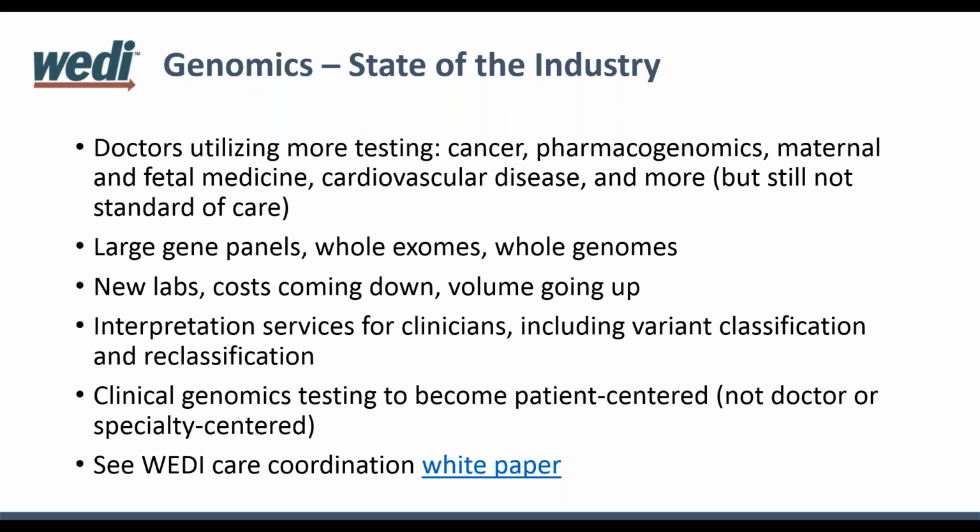Finally, I just wanted to mention that there was a white paper that the work group completed a couple of years ago that talked about genetics and care coordination. In it, we argue that if you look from a patient perspective at all the different types of healthcare services and providers they might see, whether primary care, specialty care, nursing, physical therapists, or nutritionists, et cetera, a coordination needs to happen around the available genetic and genomic information of the patient. If you haven't seen that white paper yet, you can click on this link and go see it.